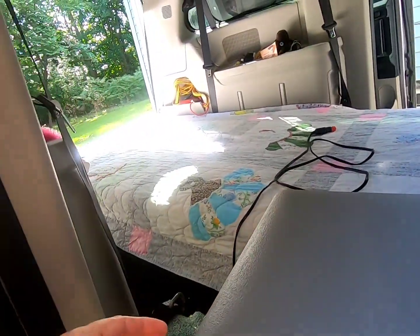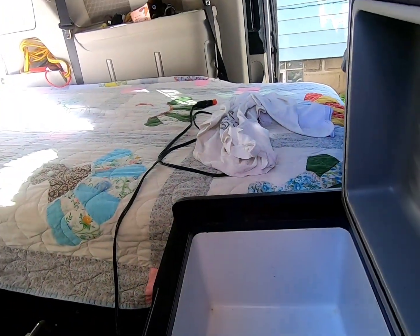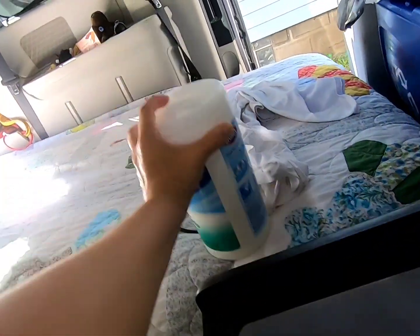So anyway, I gotta clean up my fridge, and the fridge that I'm using is an Apicool 12 volt. Yeah, Apicool 12 volt, and I kept the shirt in there so it wouldn't get all moldy and mildewy, since I wasn't using it.